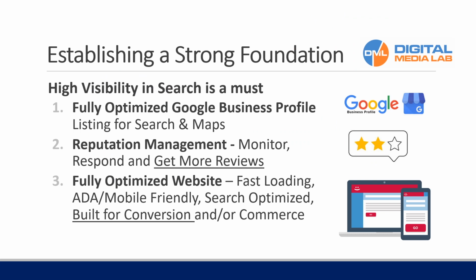So there's sort of 3 key pieces to this. Number 1, we want to fully optimize your Google business profile. Now, every business gets a listing on Google, and we want to make sure you fully maximize that listing so it gets found in search. The other thing we want to help you with is your reputation management. Not only monitoring, but responding to reviews and getting more reviews. All of these play into your search visibility. So those 2 things go hand in hand with your Google business profile. And then finally, we want to make sure your website is optimized. It loads quickly, it's mobile friendly, it's optimized for search, and it's built to turn a visitor into a customer, whether they want to purchase something online or simply become an inbound lead. So we're going to dig into each of these 3 key pieces.